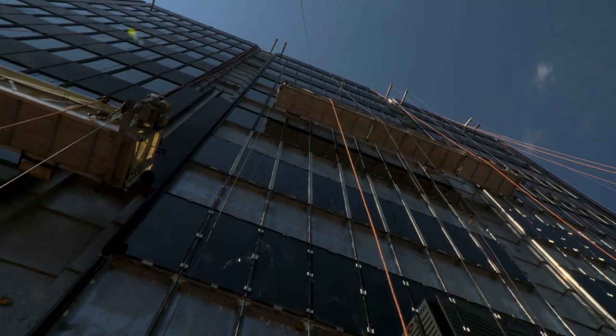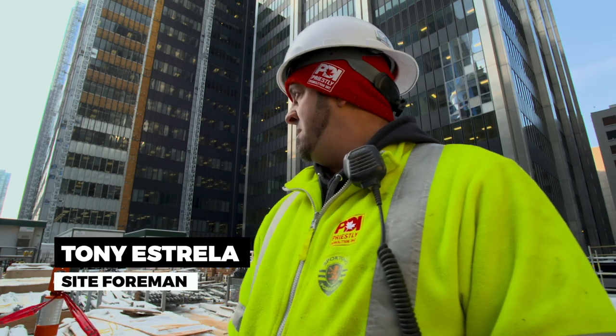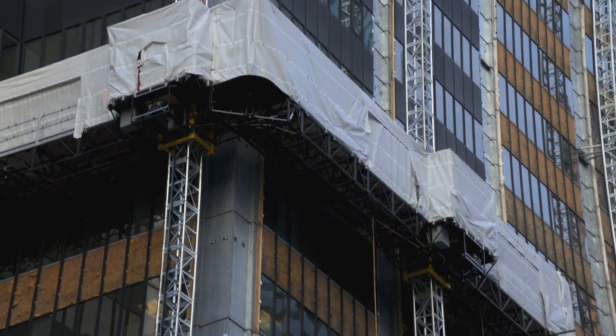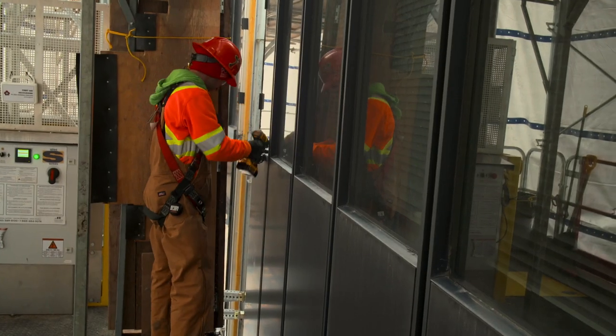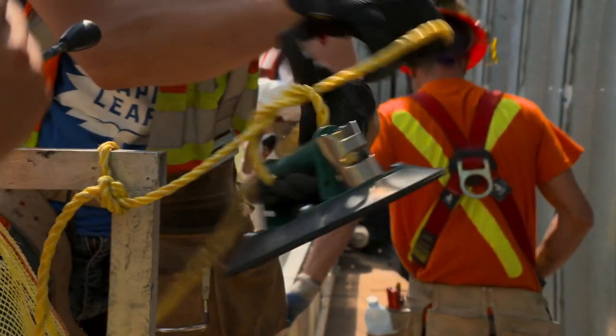First, we start off on the swing stages, removing panels and tracks from the corners so they can install the climbers. Right now we're working on the climbers, removing panels, insulation, clips, all the tracks. Number one, safety here. Cannot drop anything. Not even a little screw cannot be dropped. All our tools when we work, it has to be all tied off to ourselves all the time.